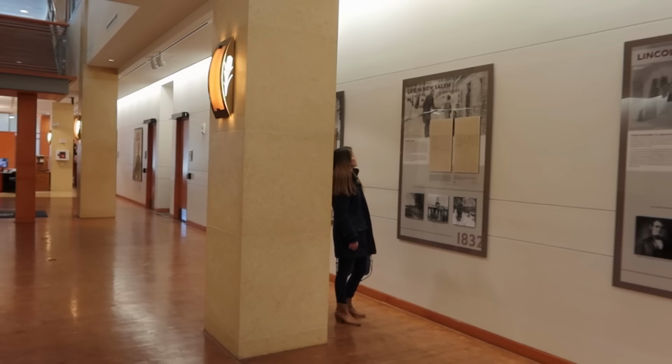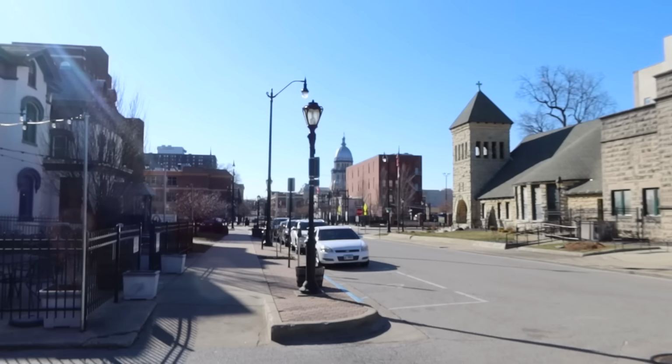Well, there you go. Well, you can see the Capitol in the distance.